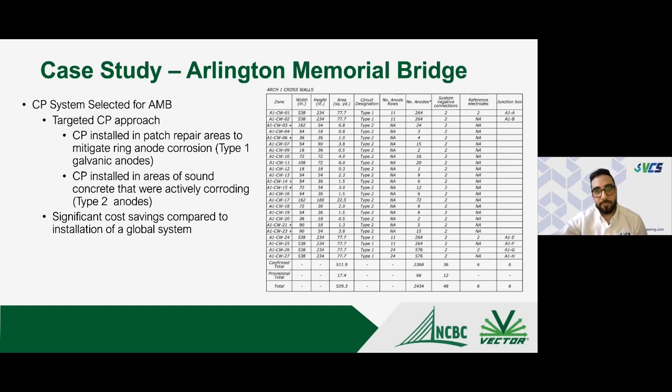And so this provided a very significant cost saving for the owner compared to a more global approach, which the owner was considering initially, but they rather opted to conduct some more testing to narrow down the locations and be able to utilize the targeted approach.